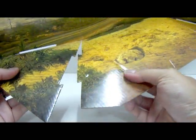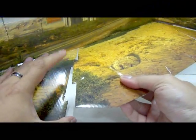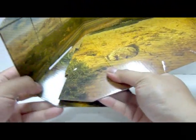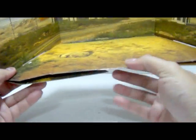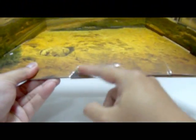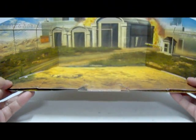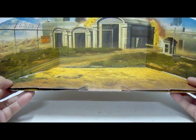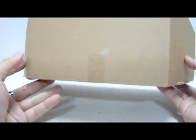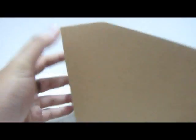But according to the instruction manual, you have to fold it in this fashion. You have to place this tab onto this hole here and plug it like so. And the bottom section here, you have to fold it underneath this section here, and there you have it. It's very simple to assemble the diorama. And the bottom section is like so, and this is the back portion. Very nice.